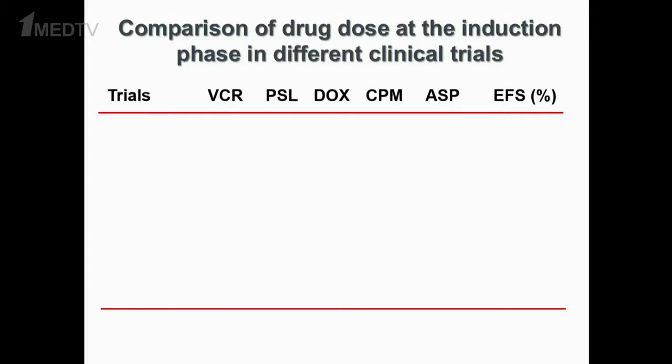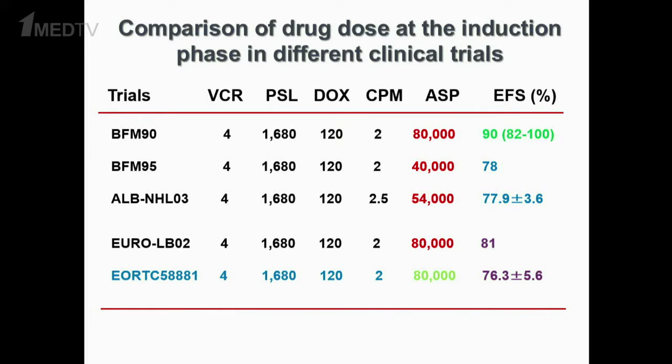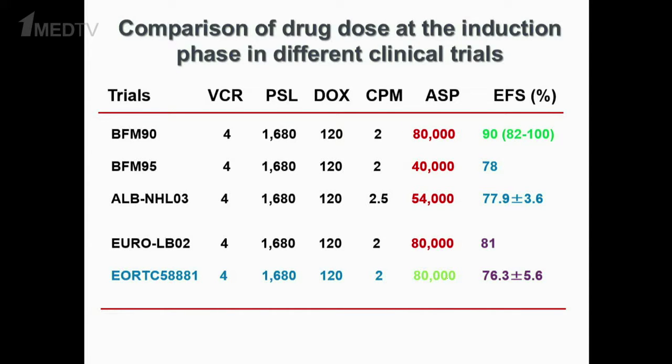So I compare the drug dose at the induction phase in different clinical trials. In the first three trials, BFM90, BFM95, and ALB-NHL03, a clear association between high-dose L-asparaginase and better outcome was apparent. However, two other protocols also used high-dose L-asparaginase, yet the prognosis was not improved.